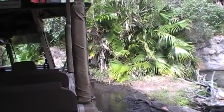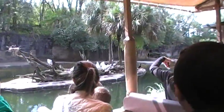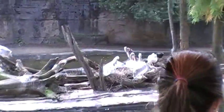There's some more hippos out here in the water on the left-hand side. Down on this end of the island here, there's nesting in the trees, there's some black birds with white necks. They're white-breasted cormorants. And the large white birds you see out there are pinkback pelicans. They live in colonies and nest in trees. I'll stop right up here by this little tree here so you can get pictures of these hippos in the water over here.